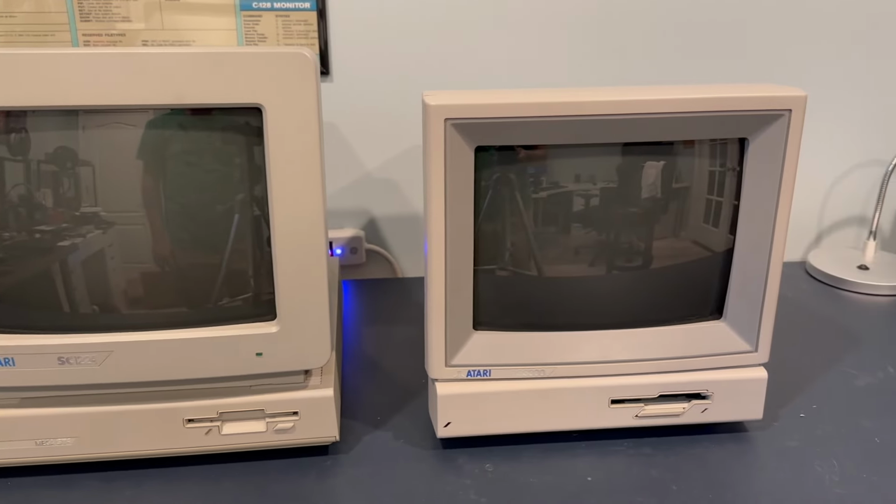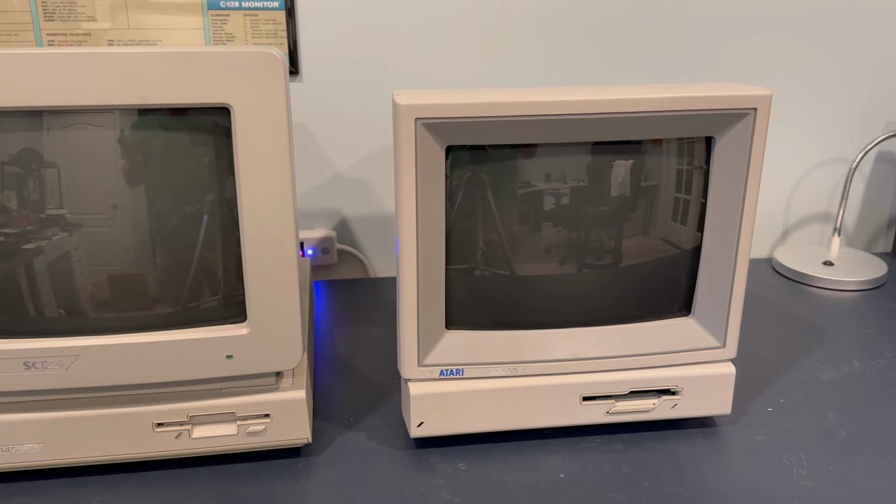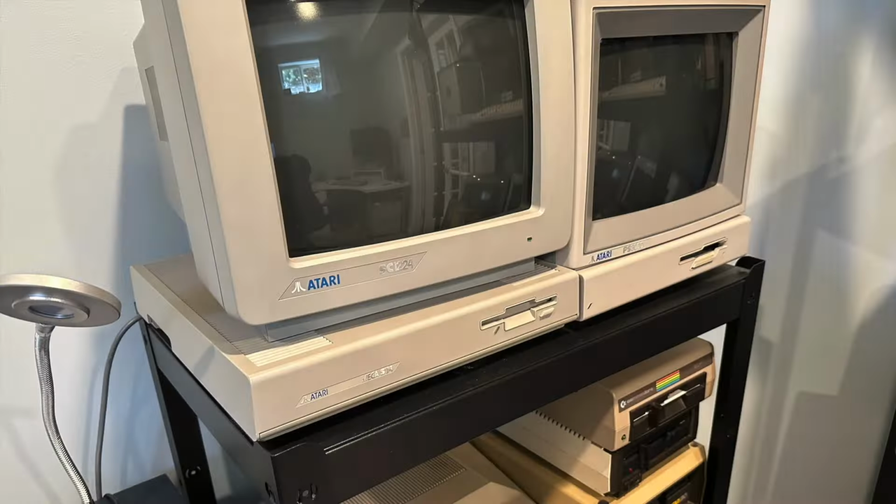On the right-hand side, we have something that's a little more rare, a little more unknown, a little more difficult to find information about. This is the Atari PS3000 monitor floppy drive combo package. Today we're going to talk about this monitor, dig into it, tear it down a little bit, and talk about what might be arguably the rarest Atari production monitor. All right, let's get to it.